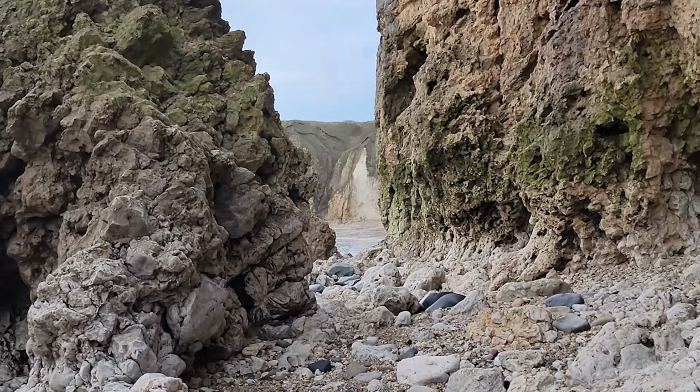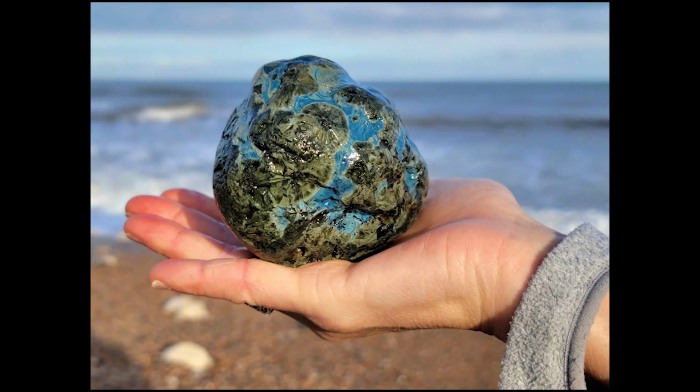There it is. You can see it. Home of the famed dragon egg. And this is what Fiona found there.